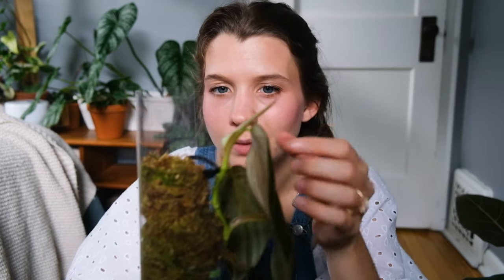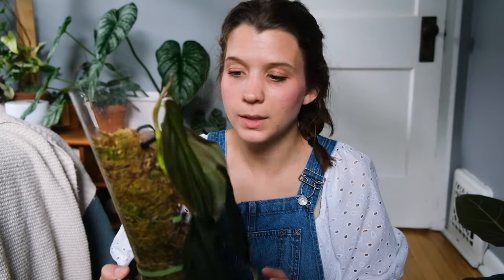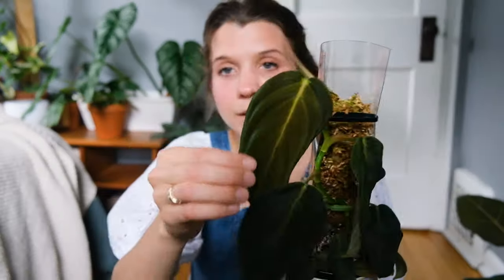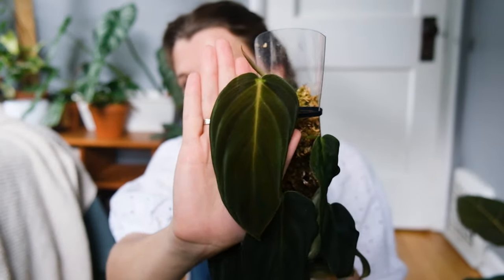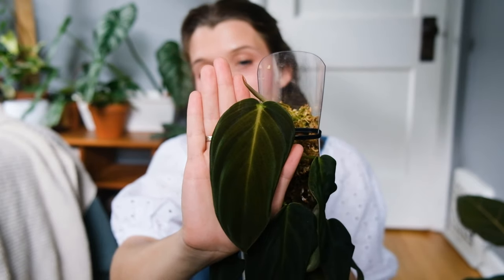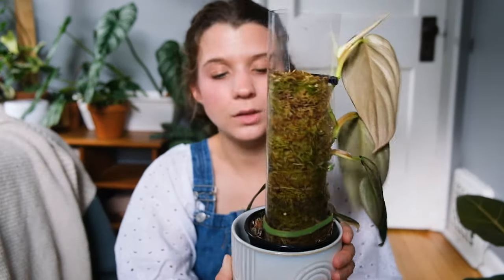I'm probably gonna also remove this zip tie so that it can be right up against the moss again, because right now it's not growing right up against the moss like the rest of the plant has been, which I think has contributed a lot to the leaves sizing up, because wow, look at that. That is almost the length of my hand right there, beyond my palm. And especially when you compare it to these tiny, tiny baby leaves down here, they're not even the length of my index finger. Oh my gosh. But this plant has done so well on a moss pole.